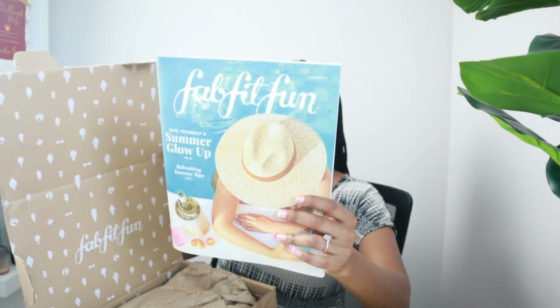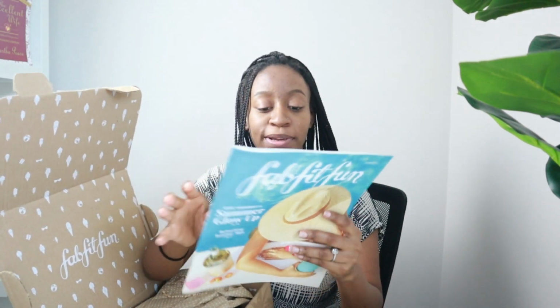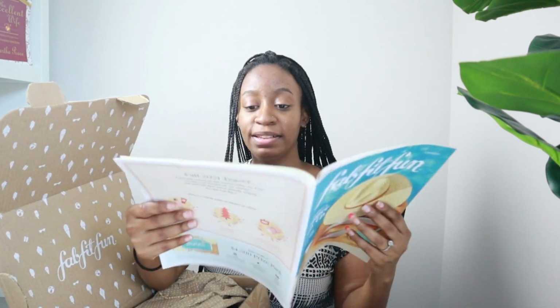This is the pamphlet. They always send it so that we can see exactly what's in our box, or have some editor's notes in this pamphlet. So that's always nice to look through and see what's up and see how much things retail for. So this is just paper. We're gonna set that aside.